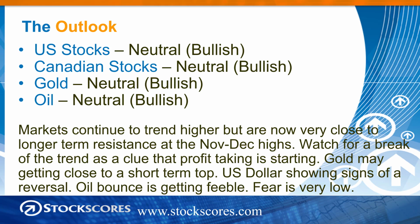So my rating is neutral on US stocks and Canadian stocks in the long term, simply because they're still in that sideways range underneath resistance. But bullish short term, they've been in healthy upward trends in the last couple of months, and therefore we have to call it a bullish market in the short term. Gold neutral long term, bullish short term, same for oil, but again, oil not showing a lot of volume support for the strength.